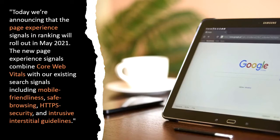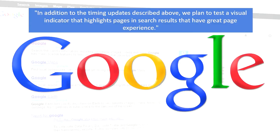They went on to say, today we're announcing that the page experience signals and ranking will roll out in May 2021. The new page experience signals combine core web vitals with our existing search signals, including mobile friendliness, safe browsing, HTTPS security, and intrusive interstitial guidelines. In addition to the timing updates described above, we plan to test a visual indicator that highlights pages in search results that have great page experience.